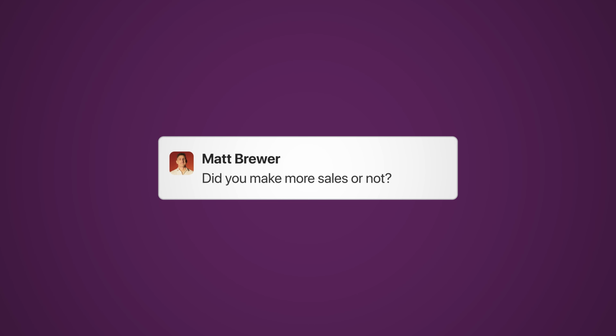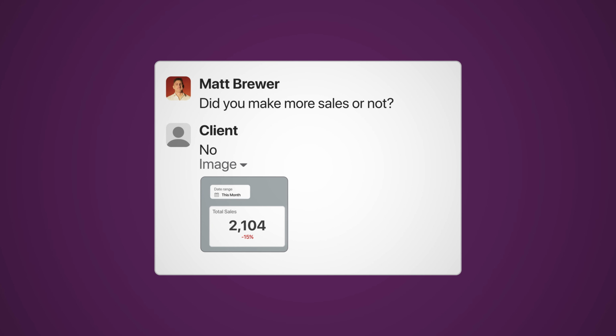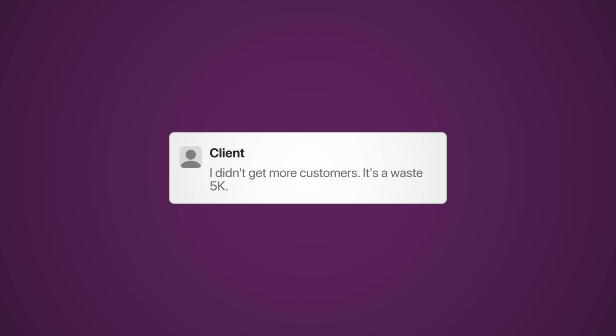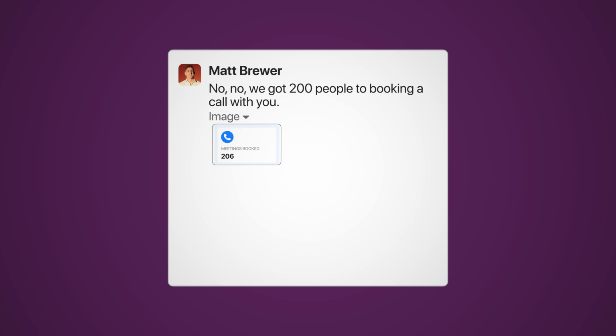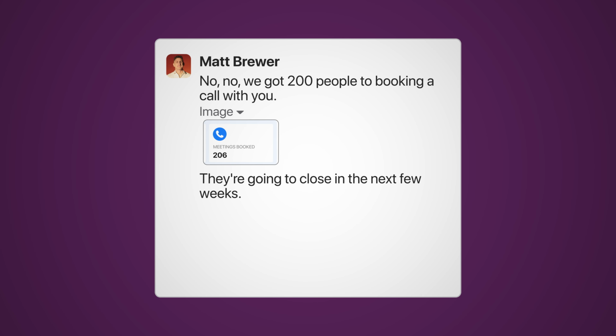For example, if you're helping a company get more clients, obviously the easy way to track that is, did you make more sales or not? If the answer's no, there might be a leading indicator, which is, we got more traffic to your website, for example, or we got more calls booked. But if they don't understand how to track that information, they might just look at it and go, I didn't get more customers, it's a waste of 5K. Whereas if we show that, no, we got 200 people to book in a call with you, and they're going to close within the next few weeks, and we can see this progression. So you need to show them from a reporting standpoint what's happening.